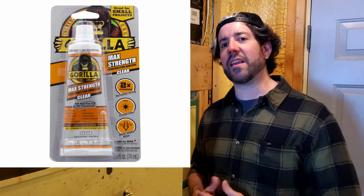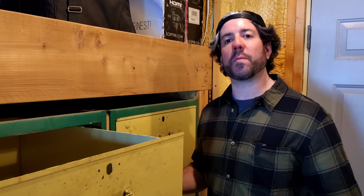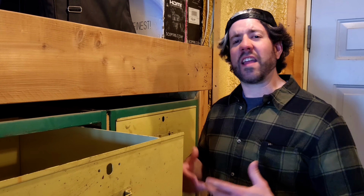Now, construction adhesive is basically just really strong glue, but the reason I'm saying construction adhesive specifically is because it has a lot of different uses, especially around your home, for maintaining your property and maintaining just everything. You can use it for things like siding, you can use it for things like tile, you can use it for a lot of different things.